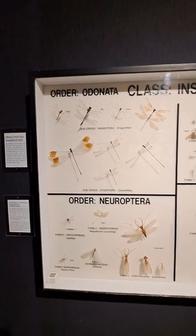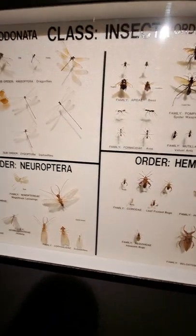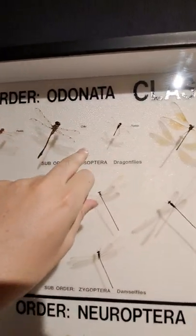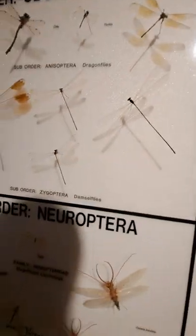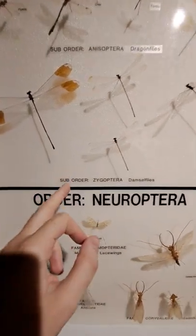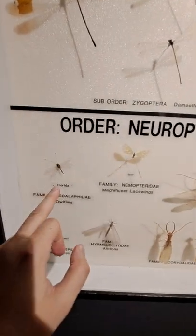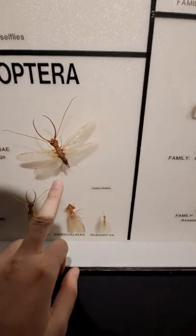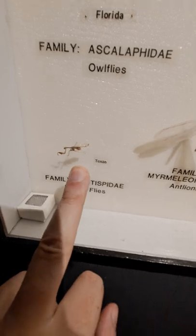Okay. Those are the dragonflies. This one came from Florida. This one came from Chile. This one came from Florida also. And over here, I have no idea. This one comes from Florida. This one comes from Spain. This one comes from Central America. This one comes from Texas.